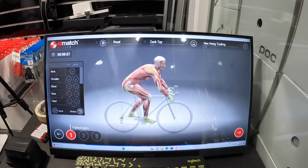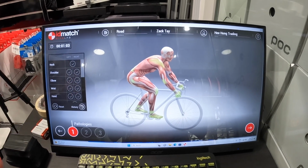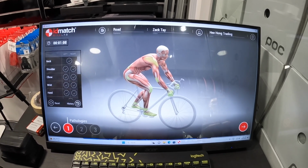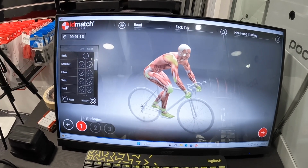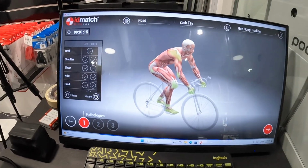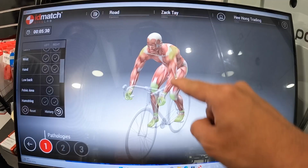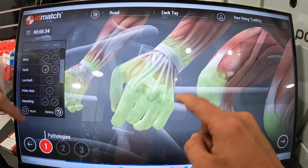So next, we're going to get to know your pathologies. What problems are you having during cycling? Do you have any injury before all this? Because this will let the system know, so it will give you more tolerance when doing the fitting. It won't put more pressure on the area that you have issues with. If you have any soreness, you can just click it.